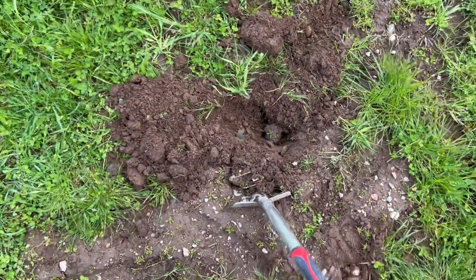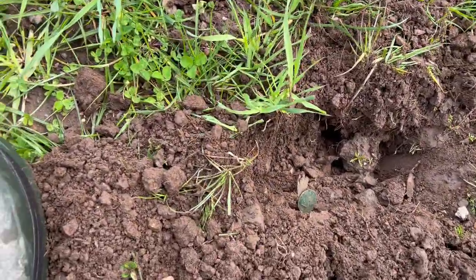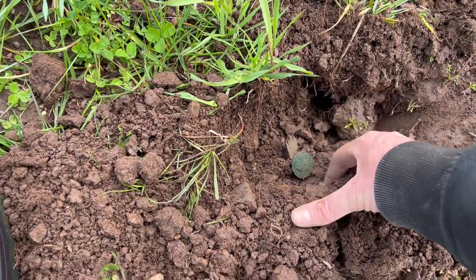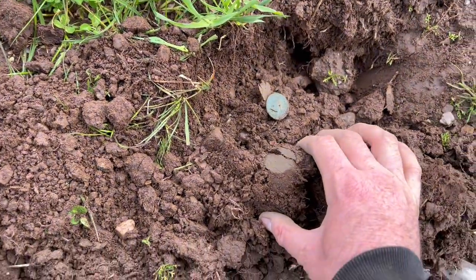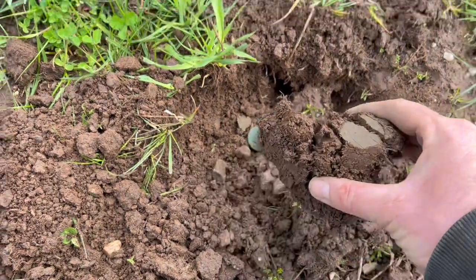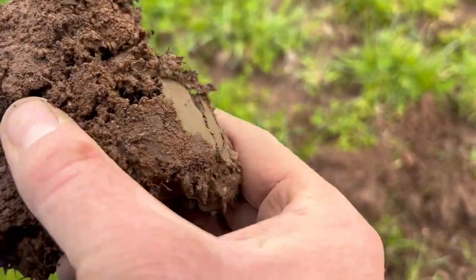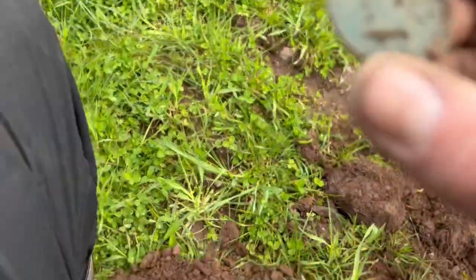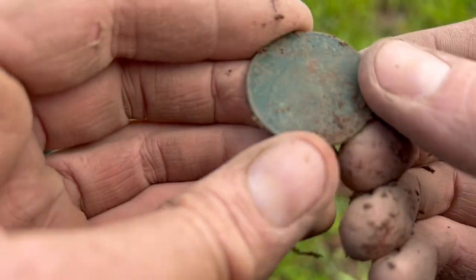I've found a coin on the first signal. And I think it was on its edge. It was, because look, there is the imprint. Let's see if I can turn that over. Look at that for an imprint. And it was effectively sitting like that, so that's why it was such a weak signal. It looks like a good coin though. There's definite detail on this side.